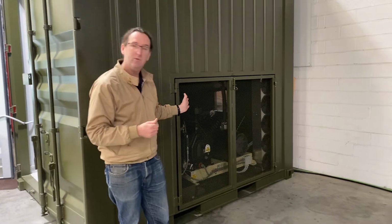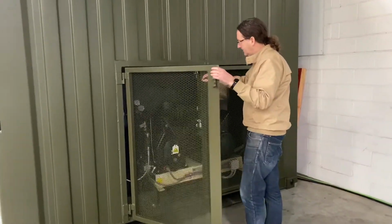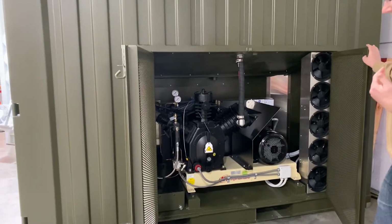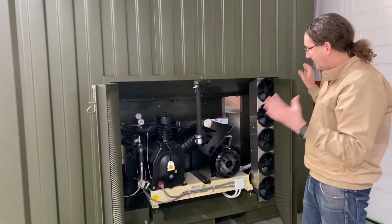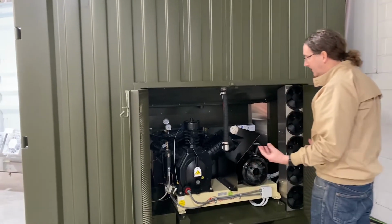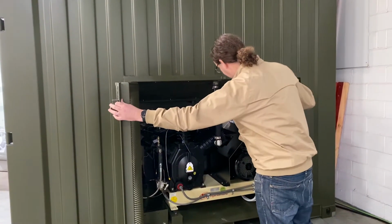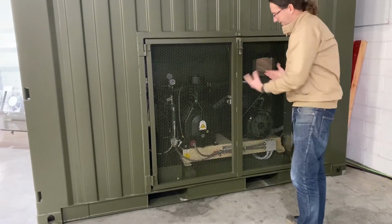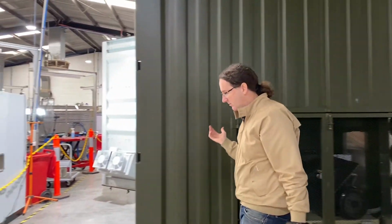So we'll start over here with the compressor. I'll just open this up. What we have here is a standard compressor which is used to run the printer. This is a 30 bar compressor. It's mounted in here, it's serviceable, it's accessible, it has airflow, and it's just a simple way to package this compressor. As you can see from the outside, you can service it from the outside. So let's now go inside the speed core and we'll see what's inside.